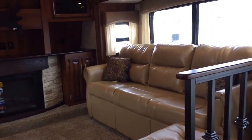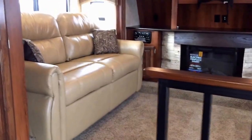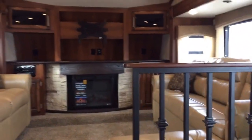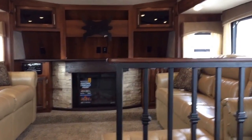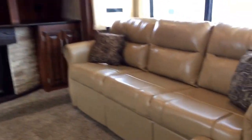Now, before I forget, I don't want to miss this, a very awesome, unique aspect of this floor plan, because again, there aren't a lot of guys that build a 3/4 ton front living room. These are both hide-a-beds. Oh, pardon me. This is a hide-a-bed. This is a jackknife sleeper sofa, but they are both sleeping spaces. Most front living room fifth wheels do not have both sofas, if any, as sleeping spaces. Heartland has some pretty disappointed customers out there right now because of that.